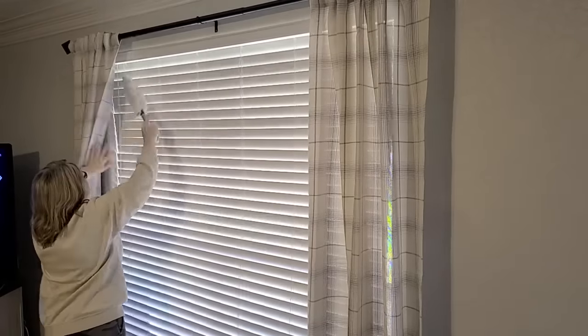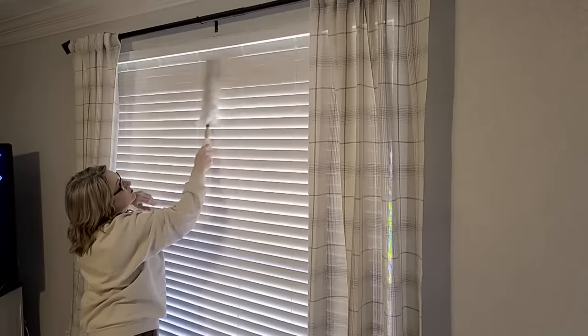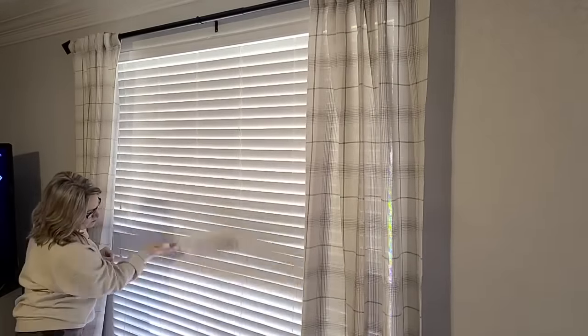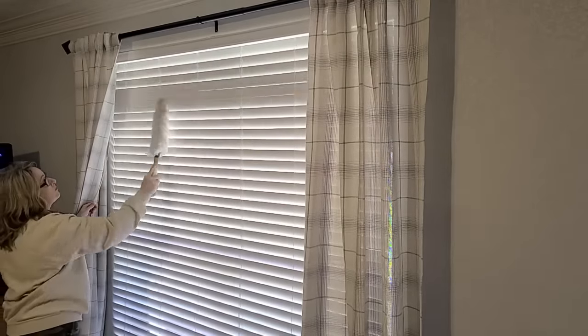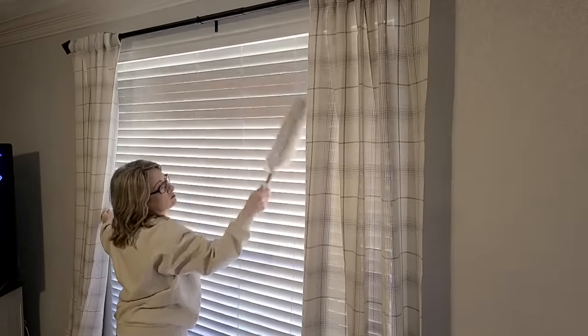Now, if you need something that controls the light in your room, this is not good because the light comes right through these curtains. But I need some more lighting in my home because I don't have a lot of windows here in the living room. So I do like that the curtains are kind of sheer and all the light comes through.